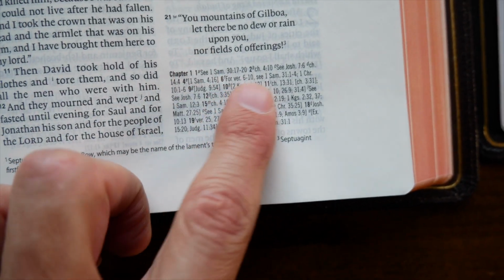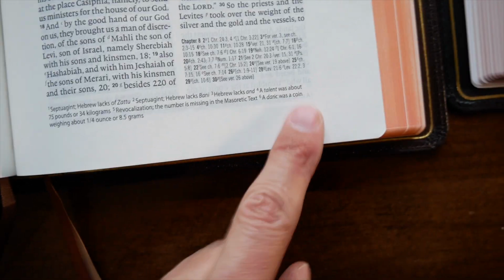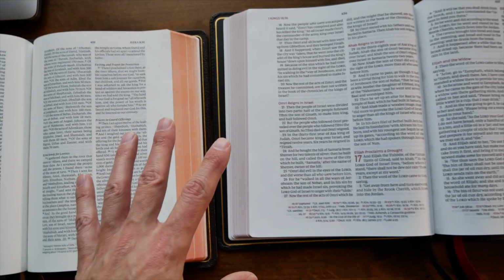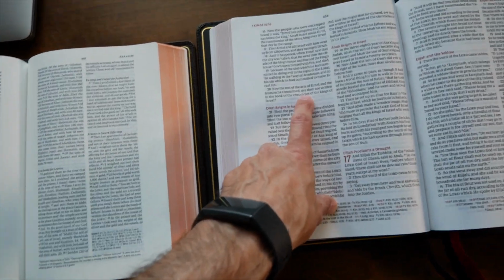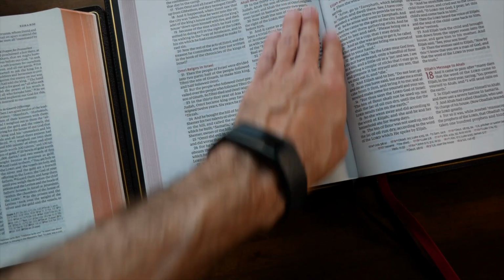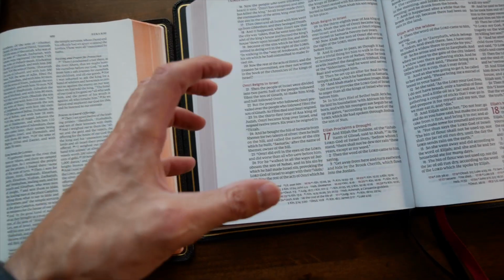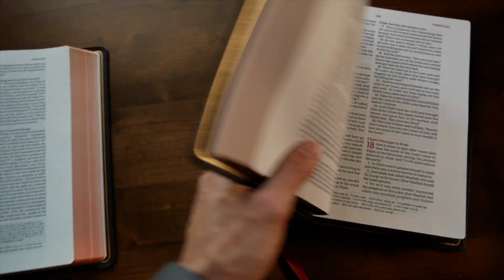The font in the references is really tiny. Also, the layout is different. They appear in the corner of the right column in the text. I just think that it would be possible to have a slightly smaller font, a little bit more space in the gutter, and just have a Bible that is a little bit smaller and a little bit easier to carry.